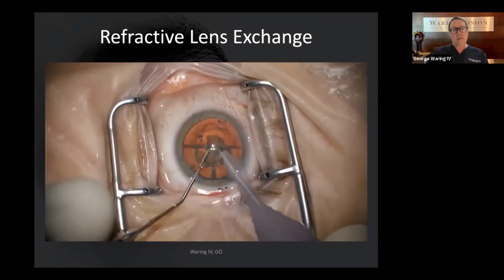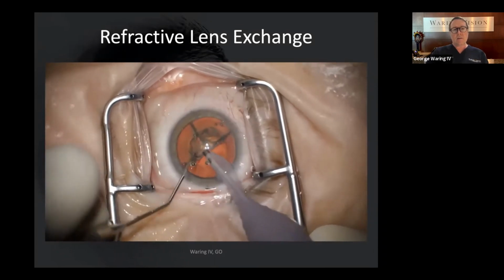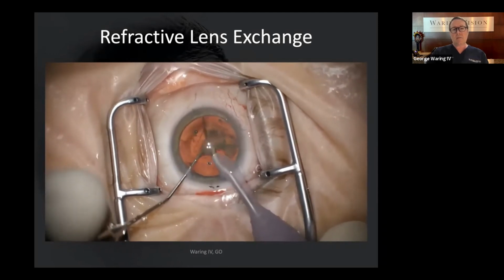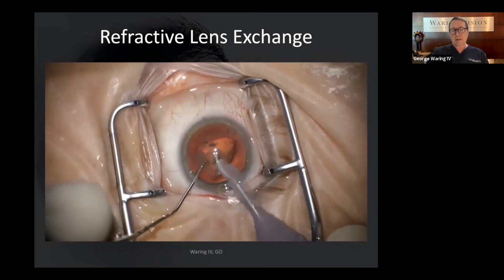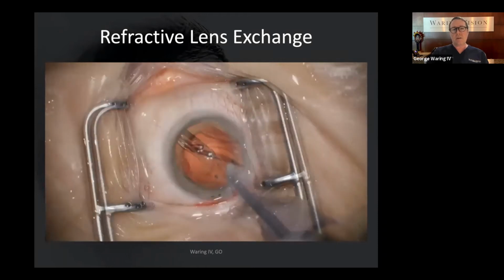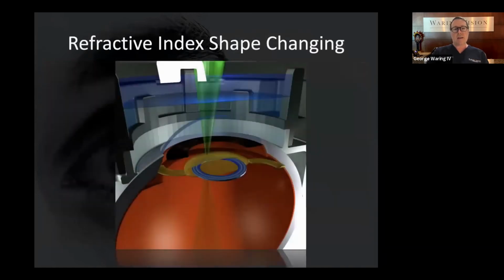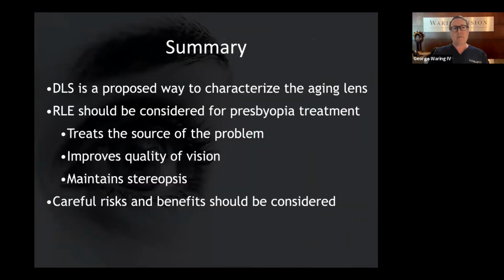We've studied it for a long time objectively, and we feel like we have a scientific basis where, given the appropriate informed consent and the appropriate discussion, this is what is best for our patients in many cases. It's not that we wouldn't do a corneal-based procedure on these patients. We have a low threshold for refractive corneal enhancements if we need to do this, and we set the stage for that in advance. But in the future, we're working on things like refractive index shape changing that is not ready for prime time, but may not be off in the distant future, where we can do enhancements on these IOLs directly in the clinic with femtosecond lasers.